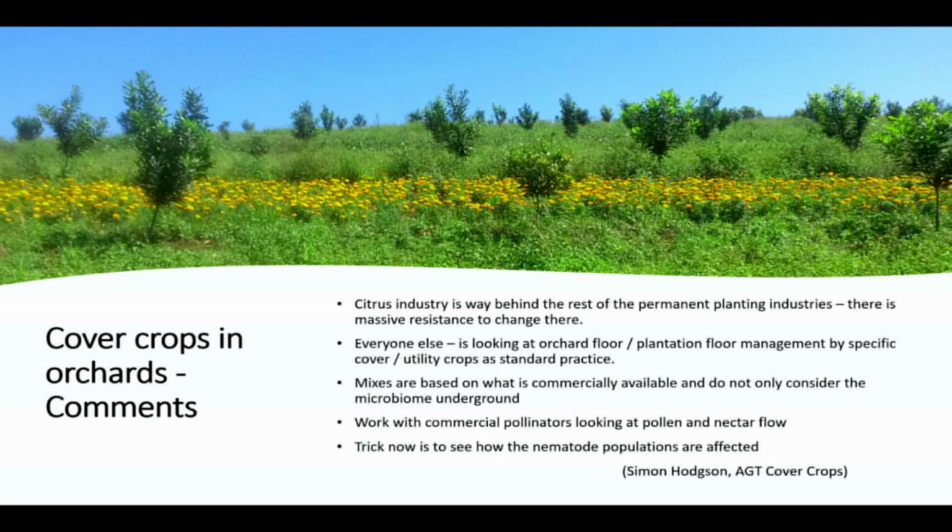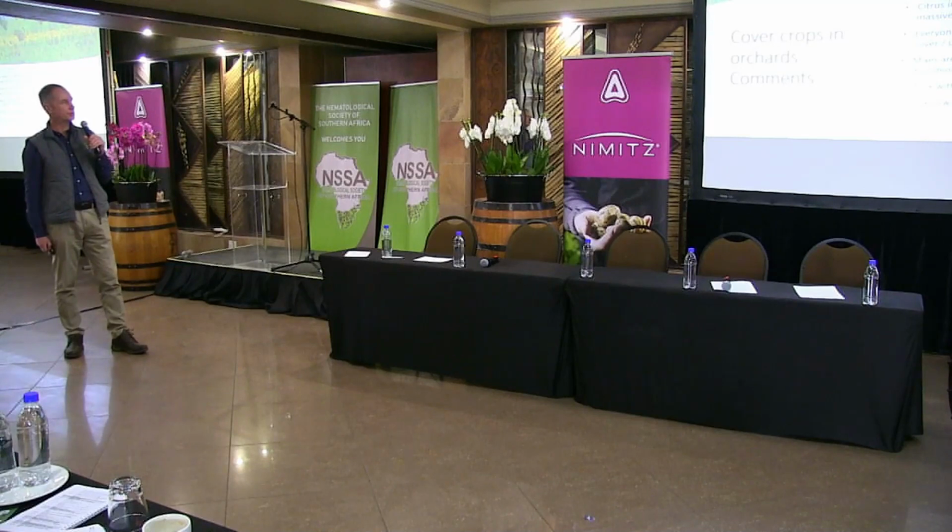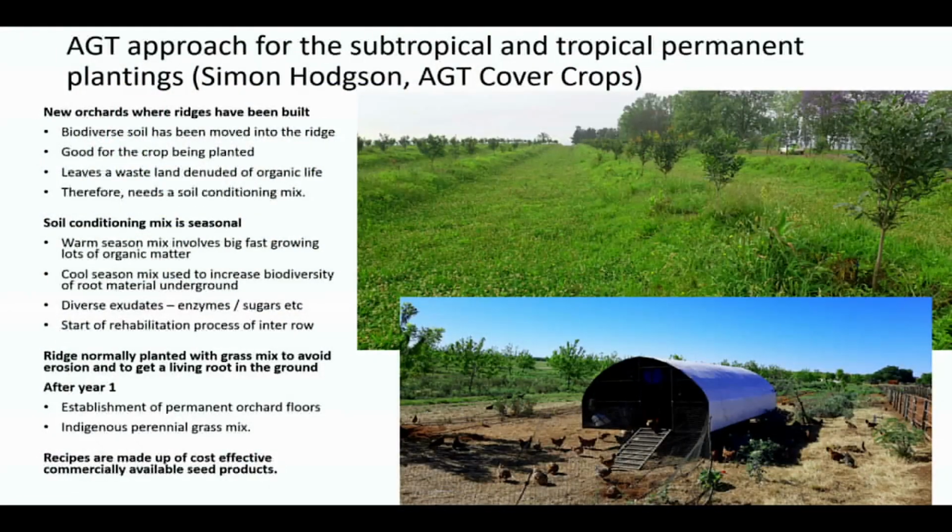Mixes are based on what is commercially available and do not only consider the microbiome underground. So there's really interesting stories going on there, also still some challenges to overcome, obviously. This is also information from, and the top photo from Simon, is their approach, AGT's approach for the subtropical and tropical permanent plantings. I'm sure there's other cover crop companies here who are also doing great work in this context.